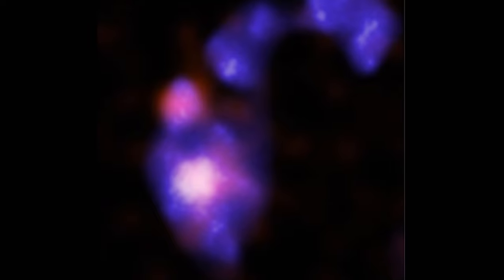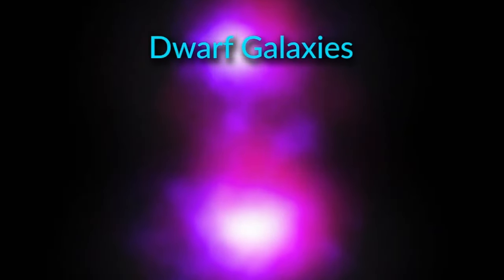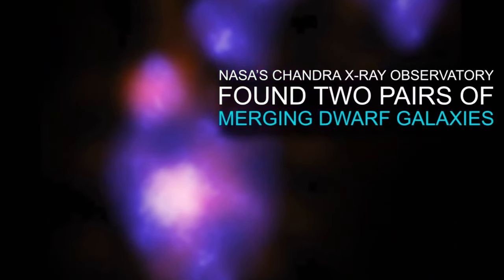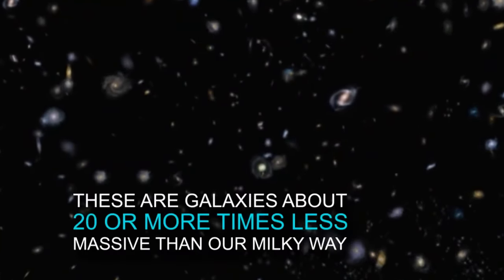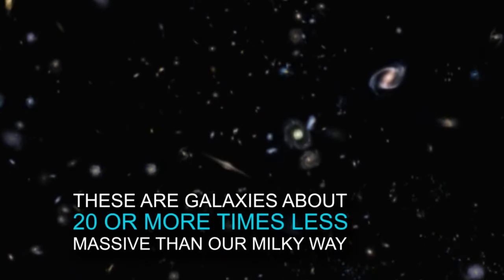What you're looking at right here are dwarf galaxies. Or actually, to be more exact, massive black holes inside of those dwarf galaxies on a collision course. Because super recently, the scientists using the Chandra telescope, which can see things in X-rays, discovered a pair of very distant merging galaxies that are extremely difficult to see using any other telescope. And this is the first ever discovery of dwarf galaxies merging together.